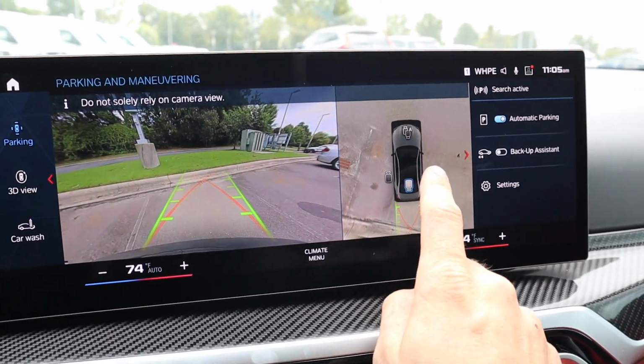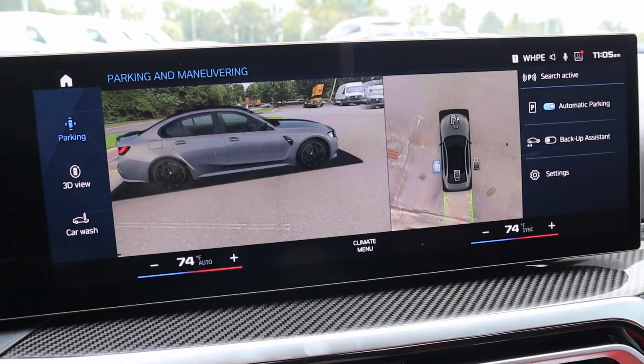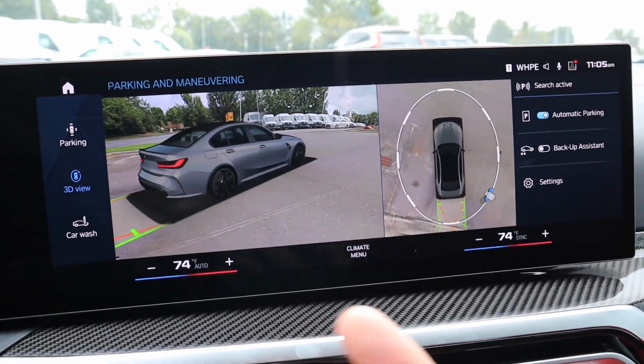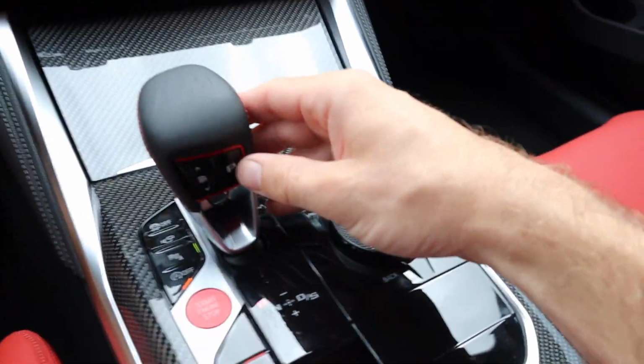Going back into reverse, we have a few pinpoints on that top-down view on the right side, so you can easily get to that. Or you can go to the 360, where you can just push on all of these and you can see around this entire vehicle. Makes it very convenient to have. There's even a car wash setting too, or a top-down view with the guidelines that you can use as needed.